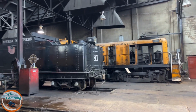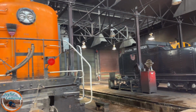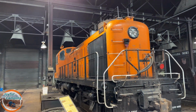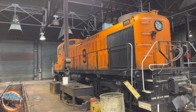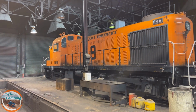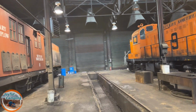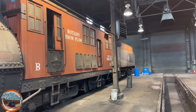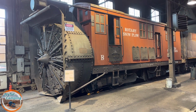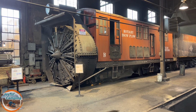And you can see 81's tender, the one that's getting worked on in the other bay. And then we've got this orange one. They say they bring it out for Halloween events because it's orange. And again, that's probably one of the fun things about the tour, you learn all sorts of little things like that. It's an Alco RS3, I believe, but it's only got the 2 axles. And then we've got the snowplow here. This thing is massive, and it's a rotary snowplow built in 1907. They weren't sure if it actually would spin still under its own power.